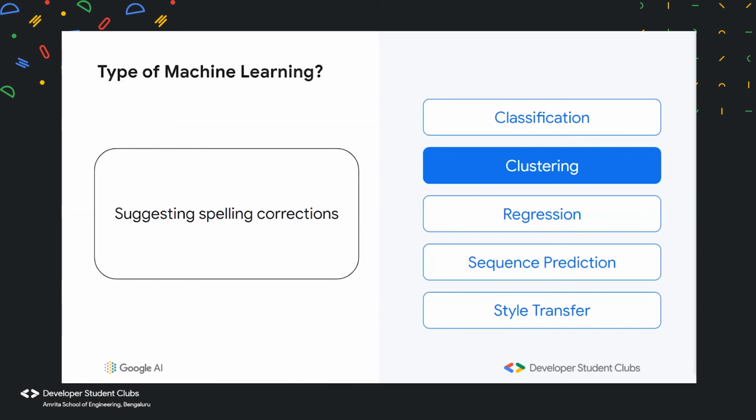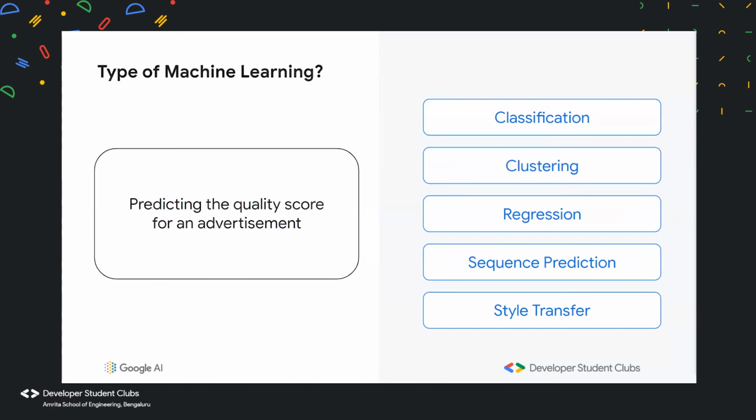Correct. So we got a clear understanding of this, and I'll answer the few questions I haven't answered today later on. We'll go to the next question, predicting the quality score of an advertisement. This is a very easy one, and I expect everyone to feel free to give an answer, even if it is wrong. It is not a problem. We are here to learn, as a community.